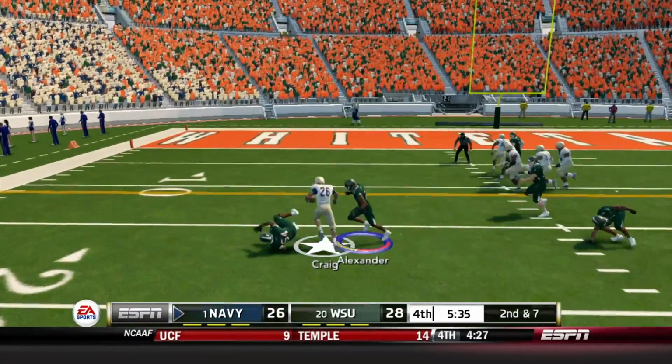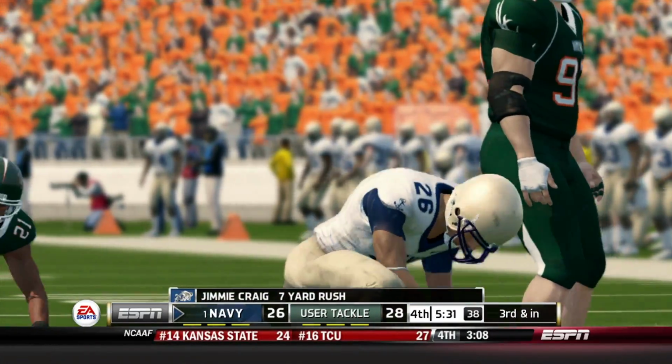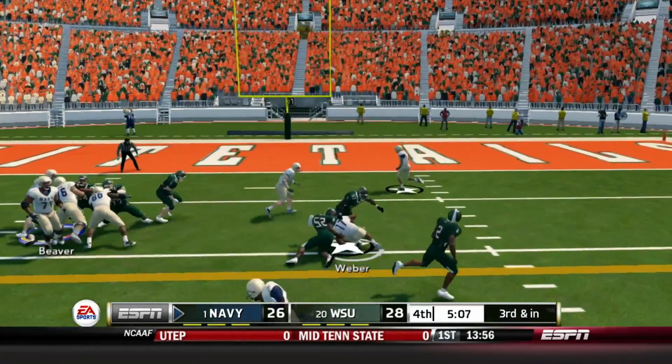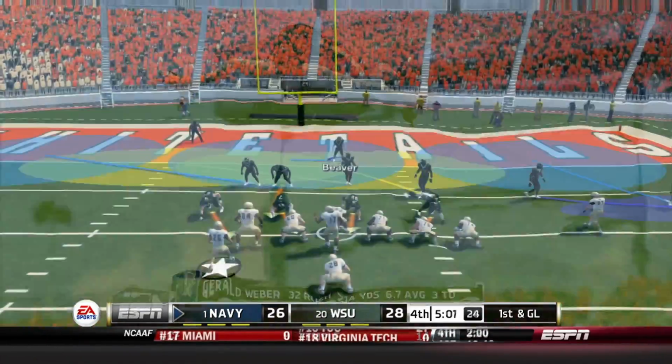Speaking of him, here he is getting another option keeper. And look at this. He breaks 3 tackles and fights for almost the first down. But that's a gain of 7. That could have easily been a 3rd and 7 on this one. But here, another easy conversion for Gerald Weber. He needed 3rd inches. He got 2 yards.